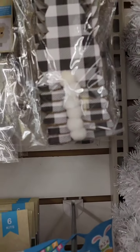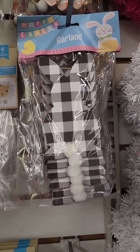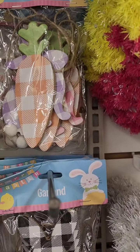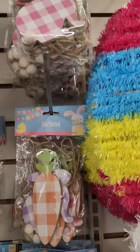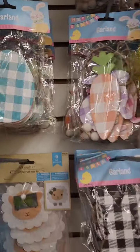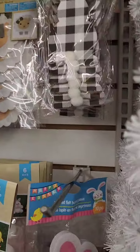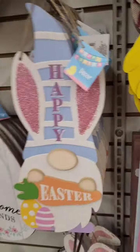Window clings, and they have these garlands. This is something new for this year. So they have the buffalo plaid black and white bunnies. Then they have carrots, and I think a mix of other things inside there. They have the pink and white buffalo plaid bunnies, eggs. It's not saying how long the garland is. I don't think it's that long, but still nice.